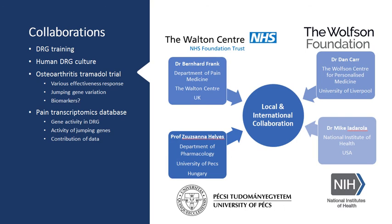To further our work using DRG, Dr. Bernard Frank at the Walton Centre has enabled us to have a collaboration in order to obtain DRG, and this has been crucial in the creation of a protocol for the use of human tissue in pain research at the University of Liverpool. We are currently working with Dr. Dan Carr at the Wolfson Centre for Personalised Medicine to study the variation of jumping genes in patients diagnosed with osteoarthritis. In a study where patients were treated with tramadol and had various success rates, we hope to identify patients that have certain variations in their genome that may potentially be used as biomarkers to identify patients in the future that will respond well to the treatment.